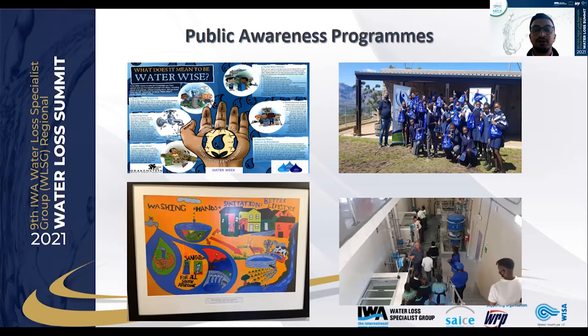You can see in the bottom left-hand corner over there, the poster. So this is also an initiative that Drakenstein had during the Water Week, where students are encouraged to create posters and submit them, where they get prizes. And this also forces them to do some research and really think about where the water comes from, how it is treated, why you should save, all of these things.